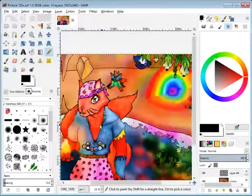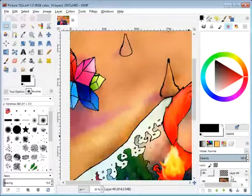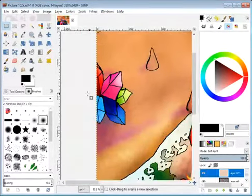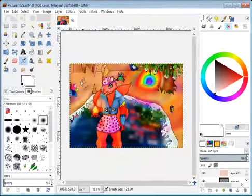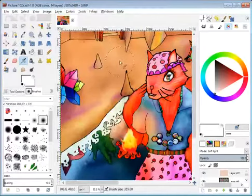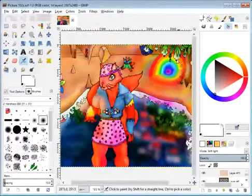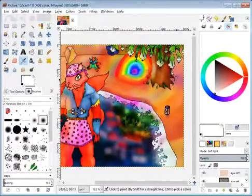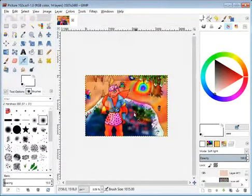Okay. That looks better. Let's see. This lighter thing shouldn't be casting light here. This area here should be lighter. There we go. That area needs to be lighter. A little too dark over there. It's a little too dark over here too.